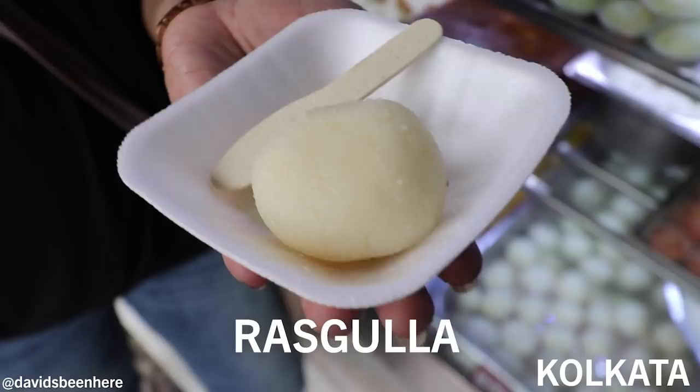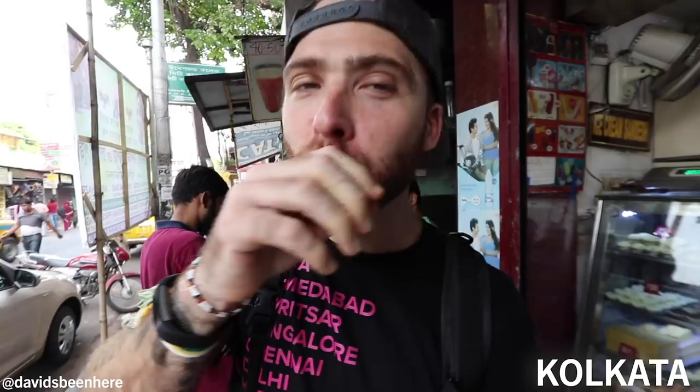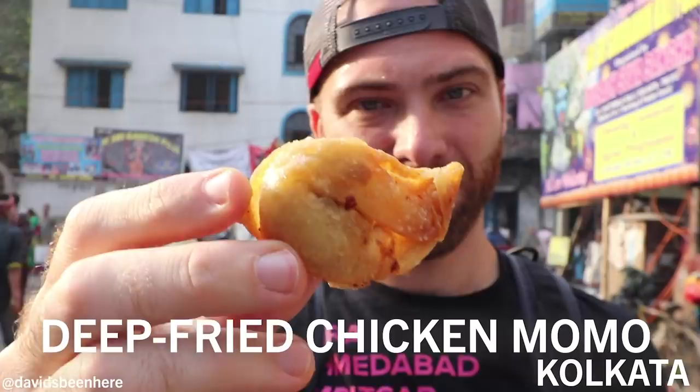The name of the sweet is Rasagulla. Super decadent, super sweet, lots of sugar. Oh my god. Super thick bun, very fluffy. Spicy sauce. And inside, look at that. This is chicken fried momos.